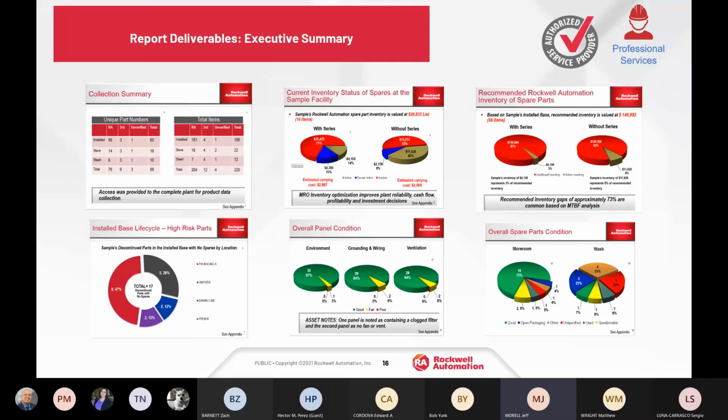We also provide a look at your control panel. It's more of an environmental report, so we're looking at grounding, heat, any loose wire, stuff like that. And then we also provide another report that looks at the condition of your spare parts. I know a lot of people have situations where they have open box spares or dust. So the analysis can identify problem areas in your spare parts. Okay, next, Serge.